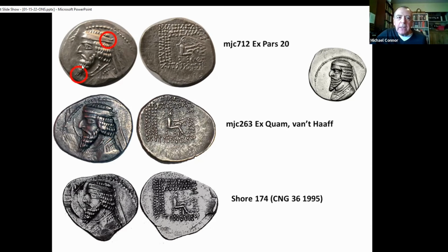I got interested in looking at the known examples of this type to see if I could find any more obverse matches, because it's an interesting match. And a lot of these obverses look very similar. It's not always easy to find, but there are a lot of tells. The two easiest ones are the three tufts at the bottom of the beard, and there are some folds in the end of the diadem.